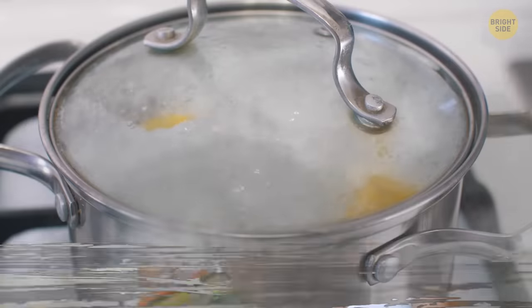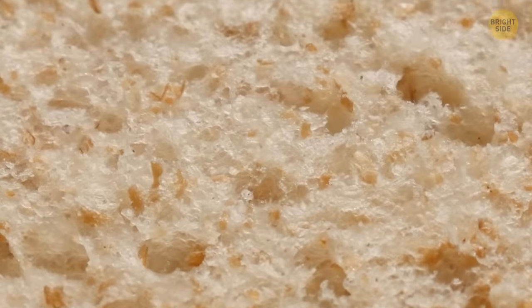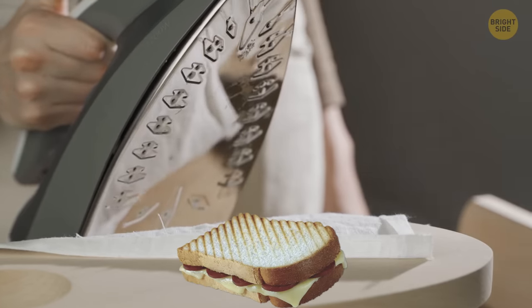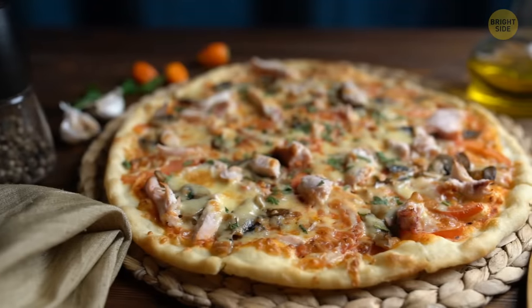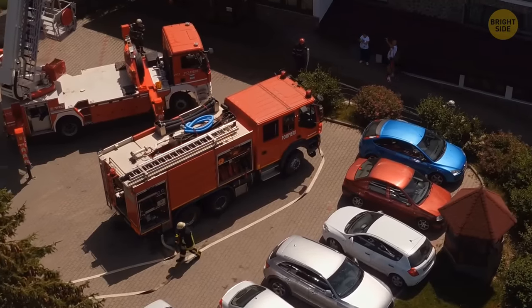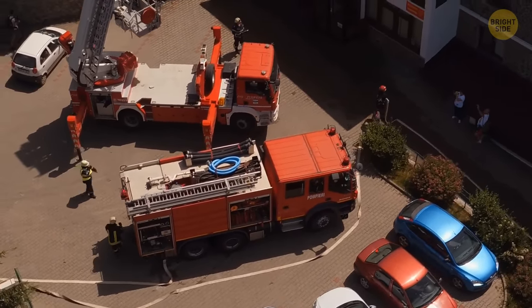Of course, you can boil water for some ramen noodles, but if you feel like a slice of fresh, crusty toast, never try to make it with an iron. Sounds crazy, but some people have even tried heating up their frozen pizza with a hairdryer. What happened? They ended up having to go look for another hotel and an actual restaurant.